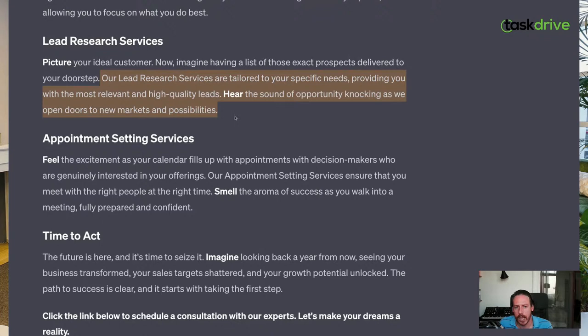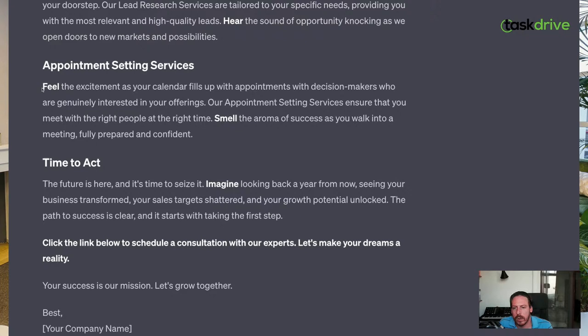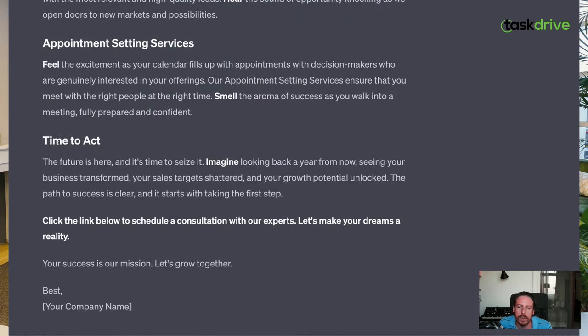We do this a lot for our clients, opening new markets. Appointment setting services, it goes into the feeling of excitement as your calendar fills up. I'm not going to read all of it. Smell the aroma of success as you walk into a meeting, fully prepared and confident. You might not use exactly this, because I would change a few things, like at your doorstep. No, we don't need that, because everybody's remote now.